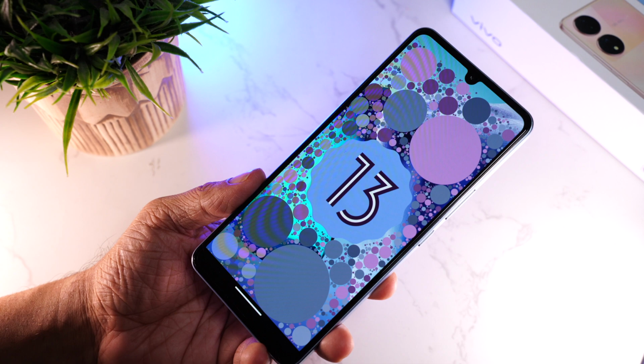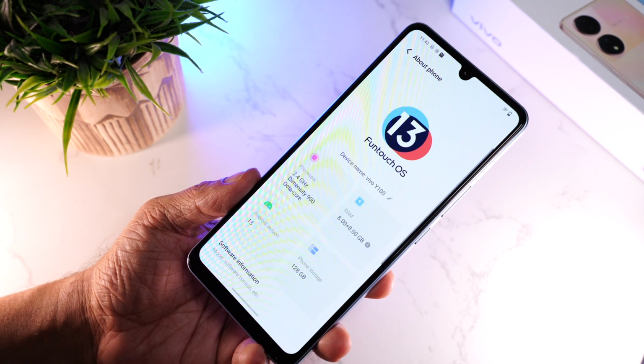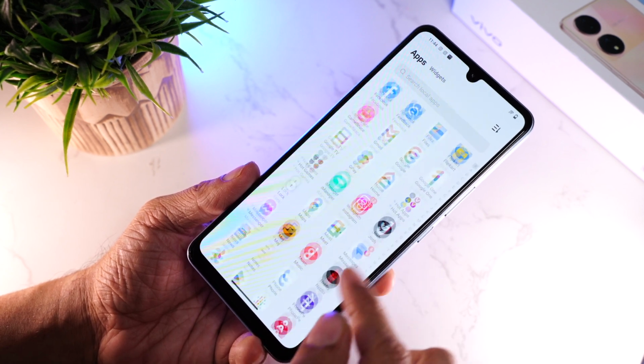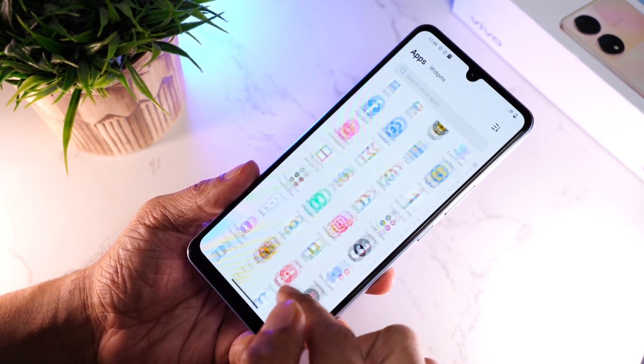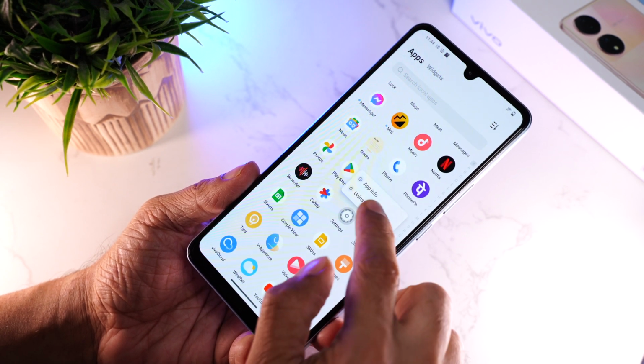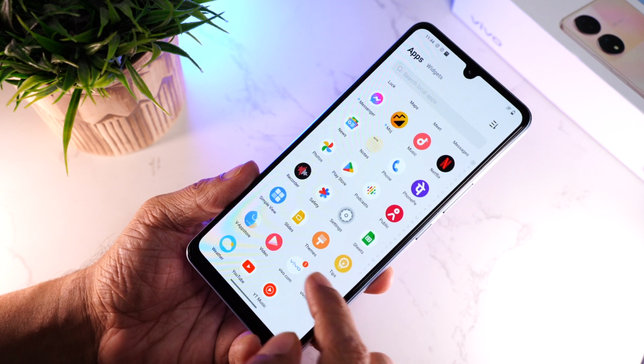So it's running the latest Android 13 OS over FunTouch UI. Now, overall the interface is smooth and quite responsive. The only drawback is that it's infested with bloatware apps. I mean, there are too many hot games, hot apps, but then the good thing is you can delete the apps that you don't need.